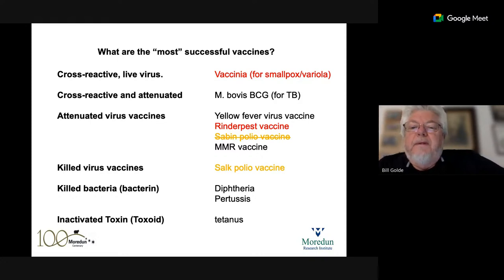So the reason I have the Sabin and Salk polio vaccines in yellow is, as you probably know, we are just about at the point of eradicating polio. The problem is in the last bits of trying to get to the final cases, it was absolutely clear that the attenuated Sabin vaccine had reverted to virulence to some level and was causing polio itself as opposed to protecting against it. And so WHO has taken the Sabin polio vaccine out of the eradication program and they're only using the killed virus vaccine.